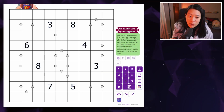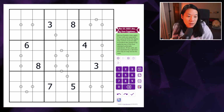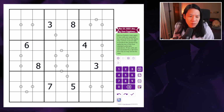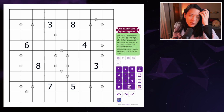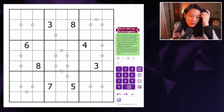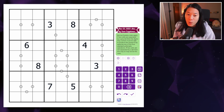We have some dots. Normal Sudoku rules apply. If two cells are separated by a grey dot, then the digits they contain must be able to produce the answer 8 by applying one of the 4 standard arithmetic operations. If two cells are not separated by the dot, this may or may not happen. What?